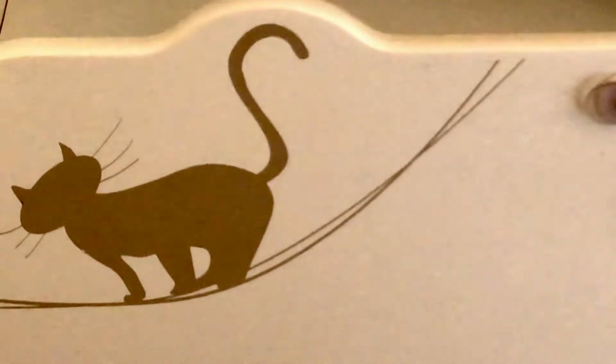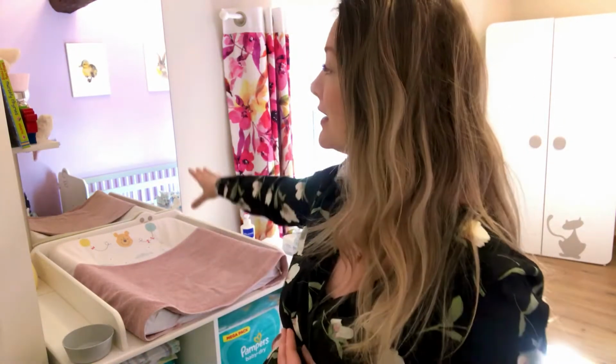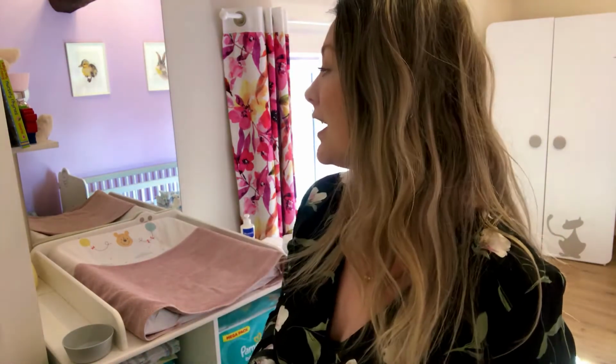When you enter Lucy's bedroom, the first thing that you have is her changing station. This hasn't changed at all in the 2 years we've actually had it, and what I really love about this is the mirror behind it. It is strategically placed, so for one, she can look at herself while we're dressing her, and she just is so interested in her own reflection.